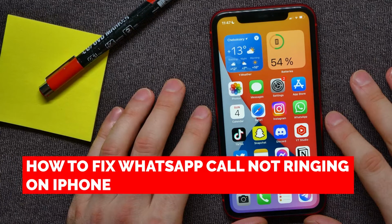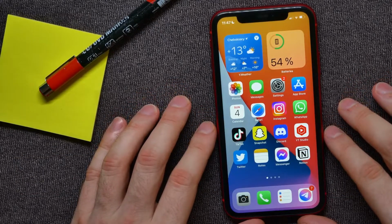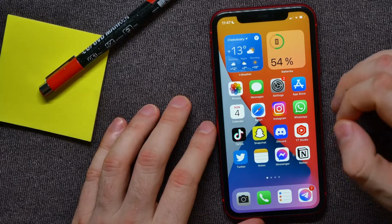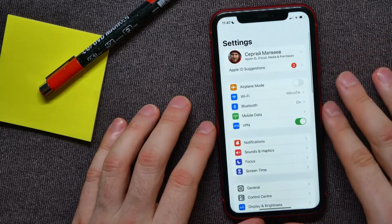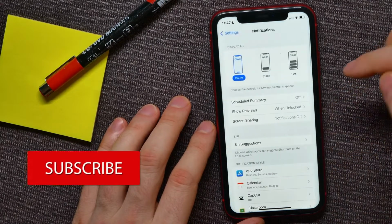In this video I'm going to show you how to fix WhatsApp calls not ringing on your iPhone. That is quite simple and easy to do, so let's begin. And first open up Settings and there get into Notifications.